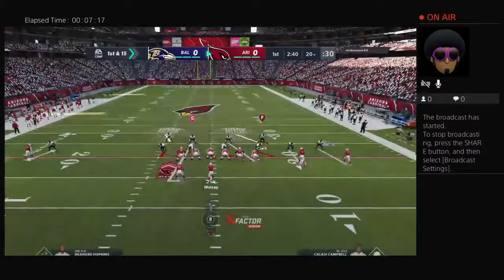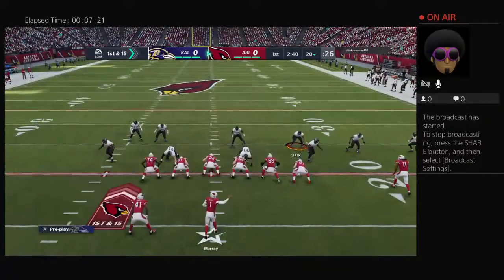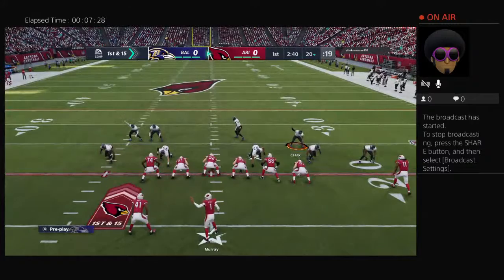40's Mike. Get that quarterback. D-line, get that quarterback. Let's go. Hey, Mike 40, Mike 40. We go. Mike 40.